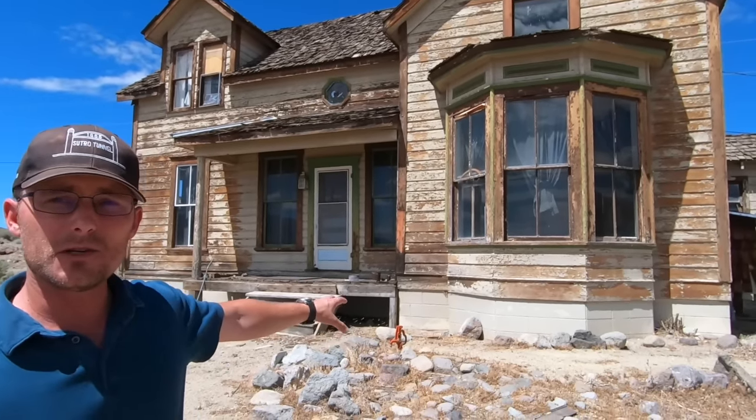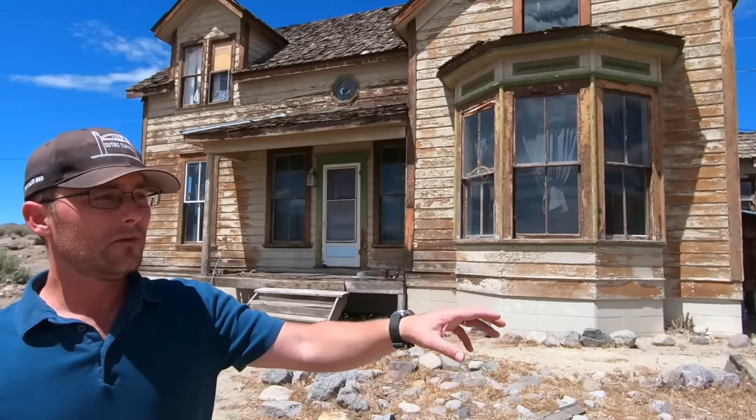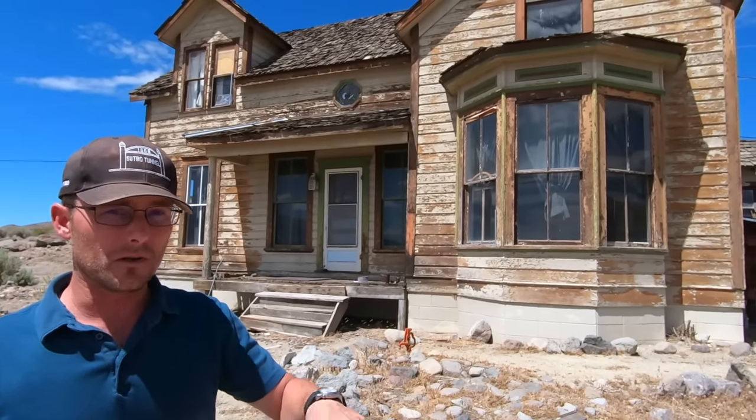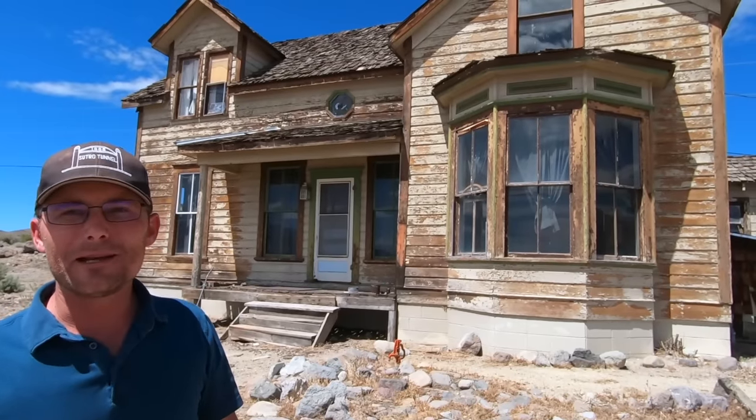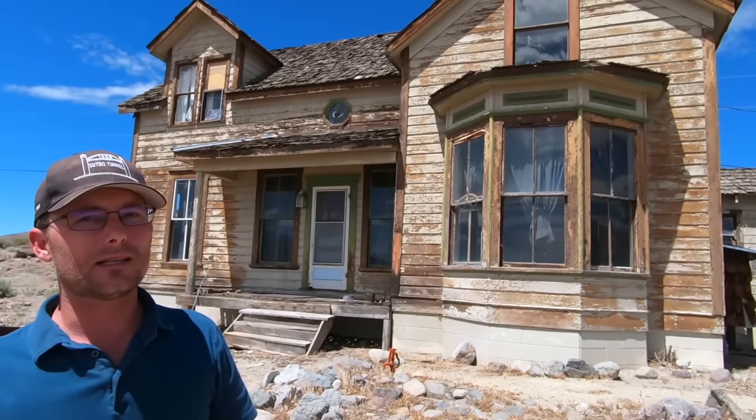You can see the foundation is cinder block. Okay. Some of the others either don't have a foundation or are just on rock. Why was it moved here? They wanted to have another place out here. There were a lot more houses out here at that time, too.